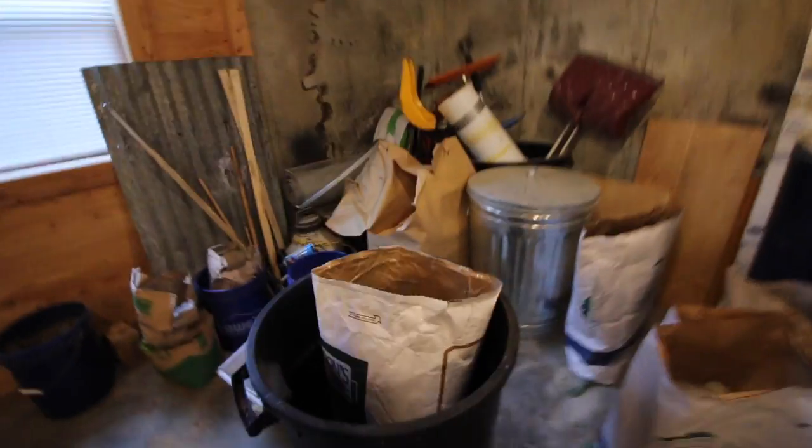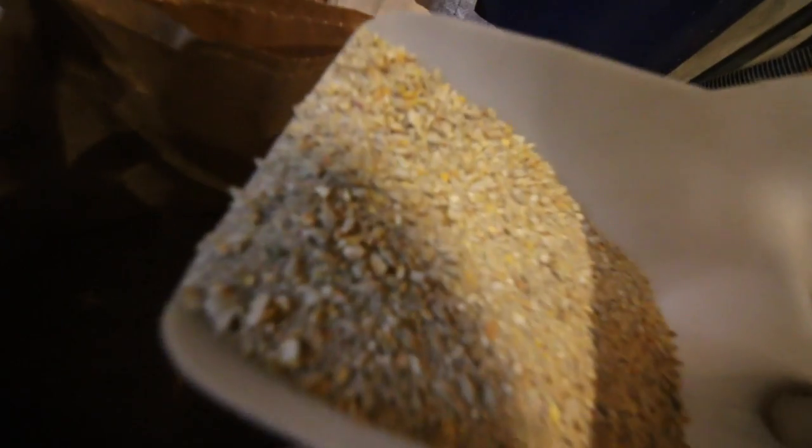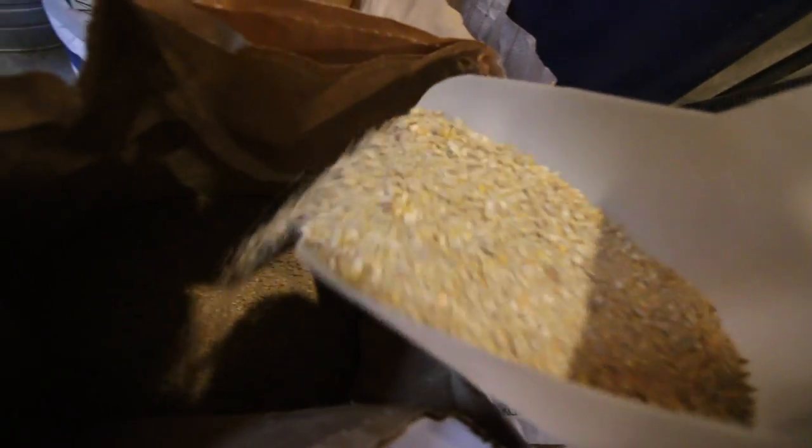Since it's so noisy outside, I didn't get to talk about a few things I wanted to with the chickens and a couple of things. So let's talk about that and then we'll go see Figaro. So one thing is I was telling you, the new grain, it smells just so good. There's a lot of sunflower seeds in there and you can really smell them.